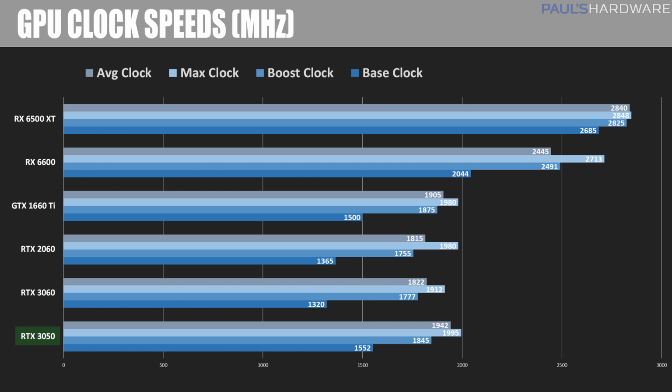The larger and more complex a chip is, the harder it is to maintain stability at high clock speeds, which is why frequencies for mid to low-end GPUs can often go higher than their high-end counterparts. Let's dive into some benchmark numbers next.